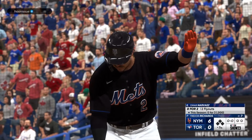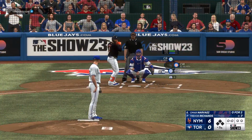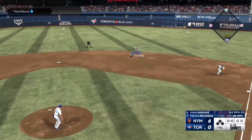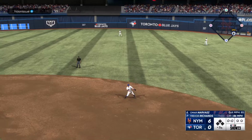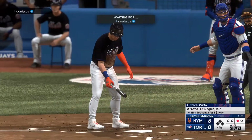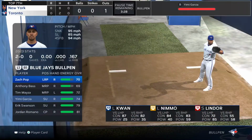Top of inning number 7. Here's the catcher, Omar Narvaez. Yeah, the right-hander back to work. On the ground, Tauchman whips it to first, and they get the leadoff hitter in the 7th. Now Steven Kwan up now for the Mets. Kwan.